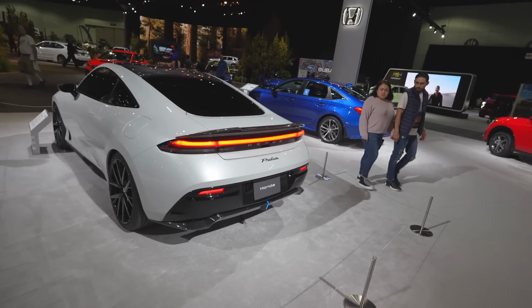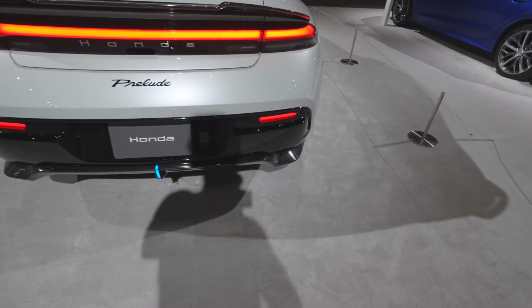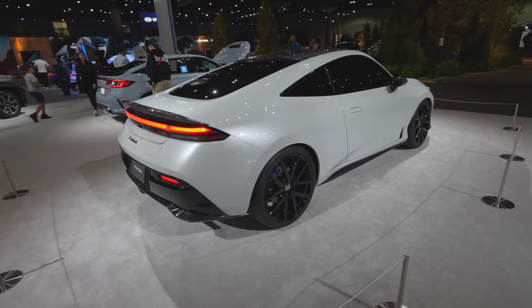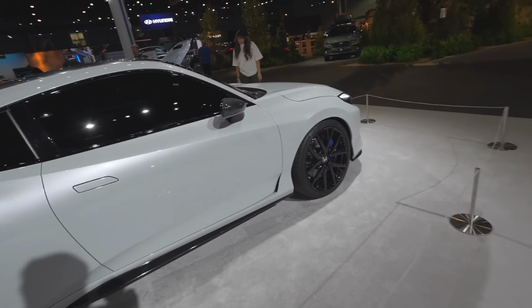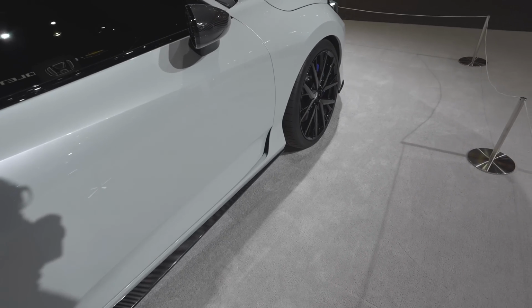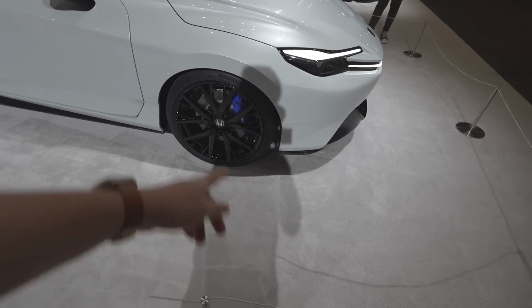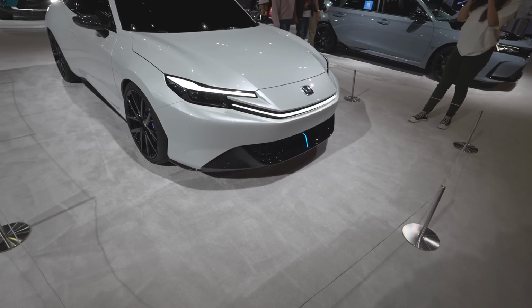Wow. Oh, they even got a new updated Honda font. That looks clean. Real carbon fiber, unlike the Subaru. No fake ducts. No fake grills. I mean, we got a little vent right here maybe, but that actually looks semi-functional. I don't know if you can see it on camera, but it's got some depth to it. Nice big brakes, nice looking wheels. More real carbon up front.